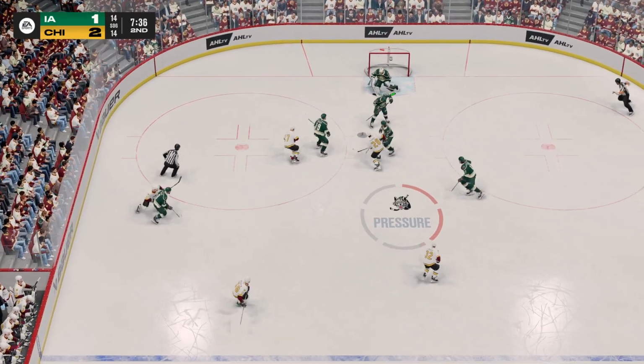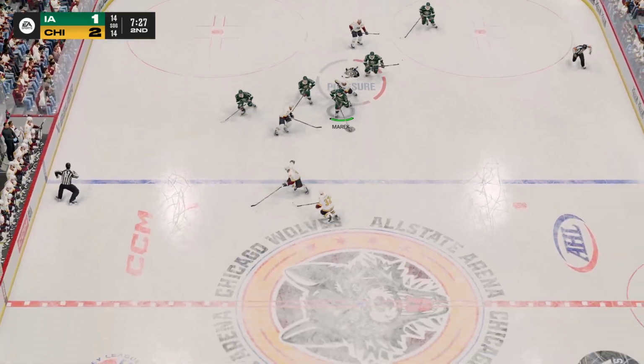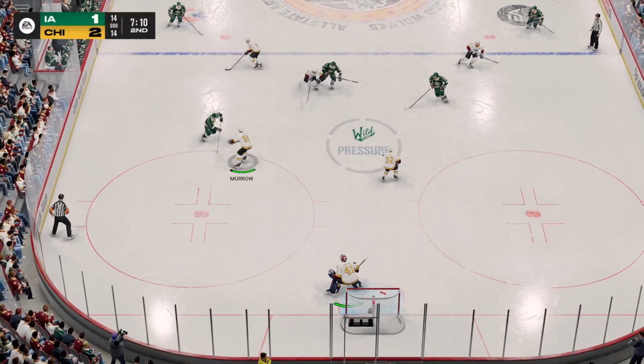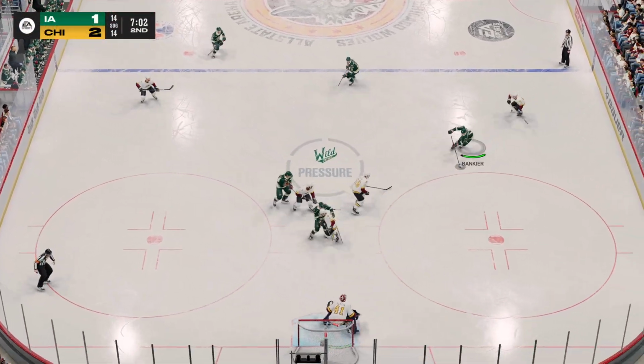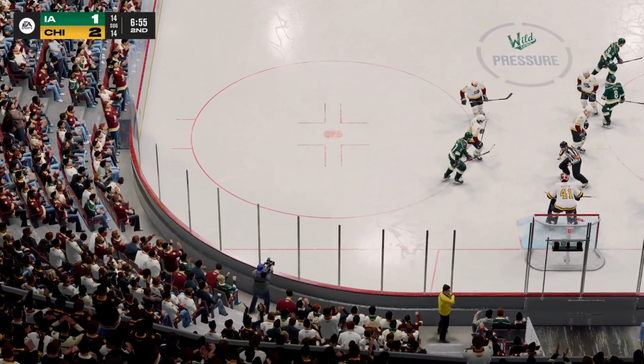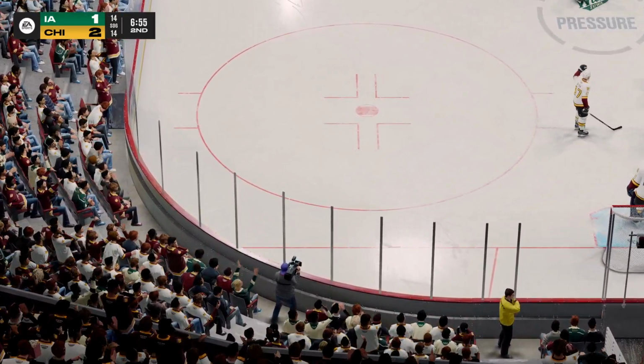Iowa's won the faceoff deep in their own end. Grabs the puck in the defensive zone. Novak's carrying it ahead. Great use of the twig as he puts that one away, and that banks off a stick. Faceoff coming up as the puck goes up and over the glass.